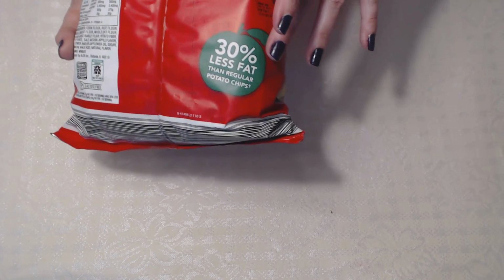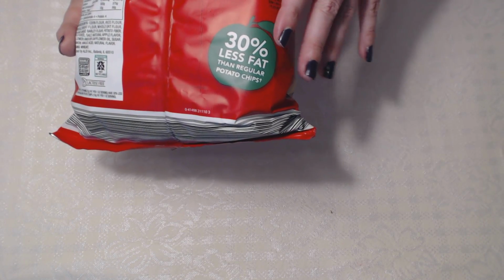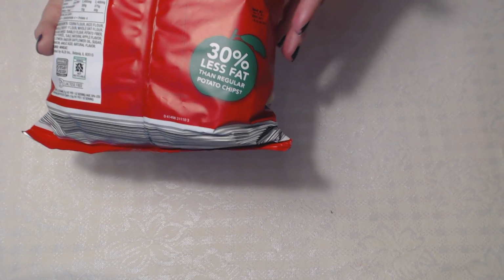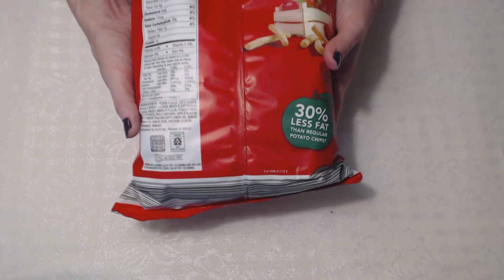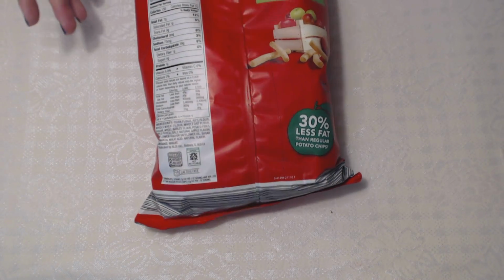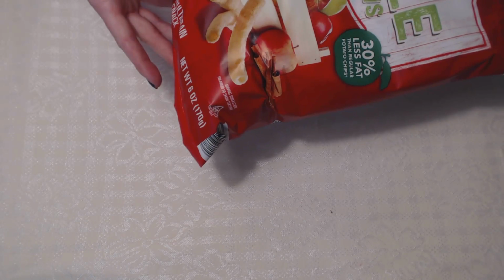And they have 30% less fat than regular potato chips, which I think is the same for veggie straws. So there's this, and these weren't much. I think they were about $2, and it's a multigrain snack, and it's a 6-ounce bag.